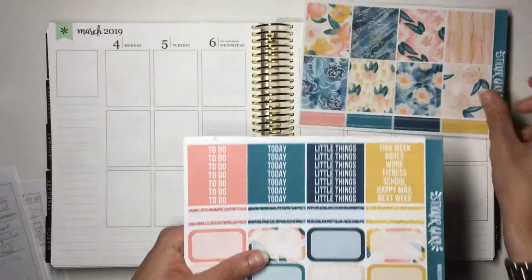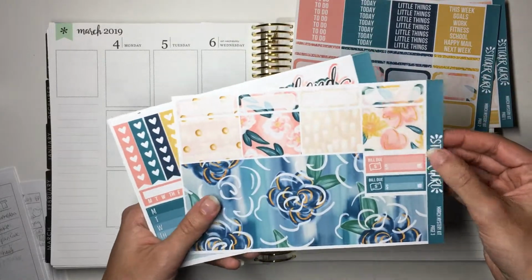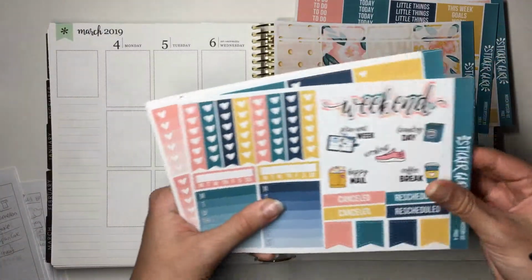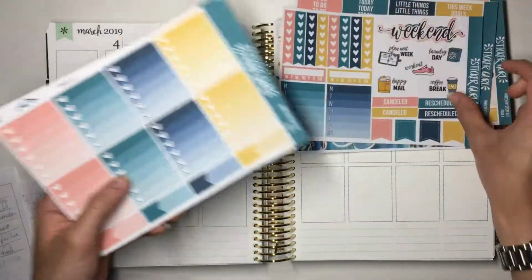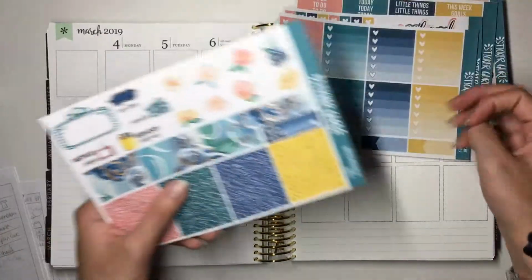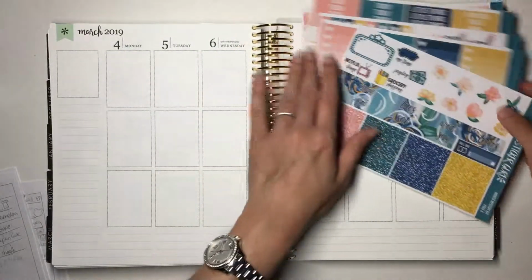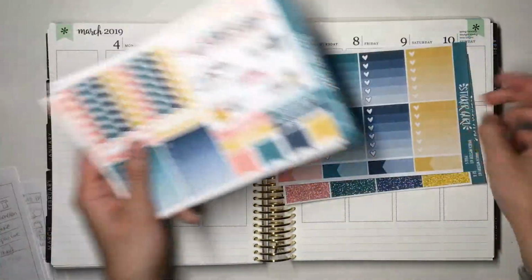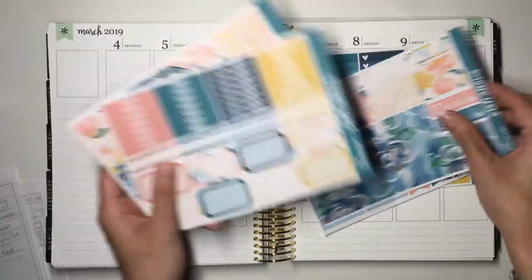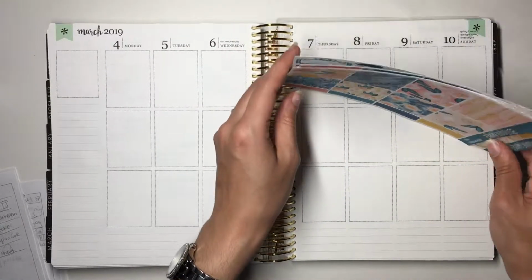These are the full boxes, headers and half boxes, bottom washi and decorative washi, checklists, weekend banner, sidebar trackers, habit trackers, full box checklists, glitter headers, date covers, and deco. So yeah, it's not super themed, but it is the March mystery, so I thought I might as well use it in March. So yeah, that is what I am going to do.